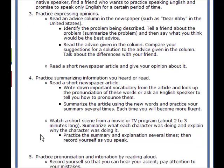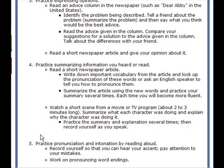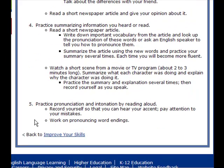Watch a short scene from a movie or TV program about 2 to 3 minutes long. Summarize what each character was doing and explain why the character was doing it. Practice the summary and explanation several times, then record yourself as you speak. Fifth suggestion, practice pronunciation and intonation by reading aloud. Record yourself so you can hear your accent. Pay attention to your mistakes. Work on pronouncing word endings.